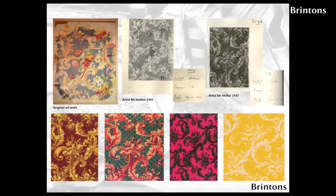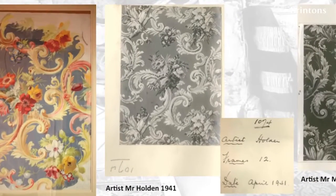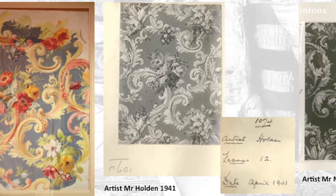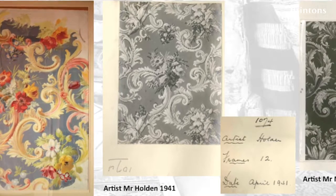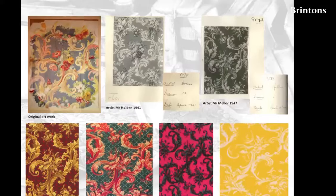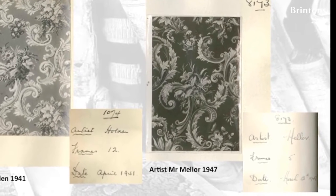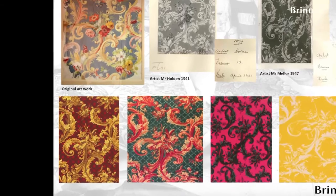The inspiration that the original designer, Mr. Holden, had in 1941, he probably looked at something 100 years earlier, because this is very typical of around the 1840s. So even then they were looking for inspiration. And then Mr. Mellor in 1947 did his interpretation of it. And today, even 60, 70 years on, that design is still being used regularly.